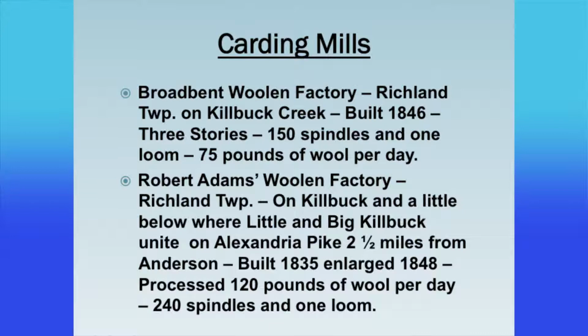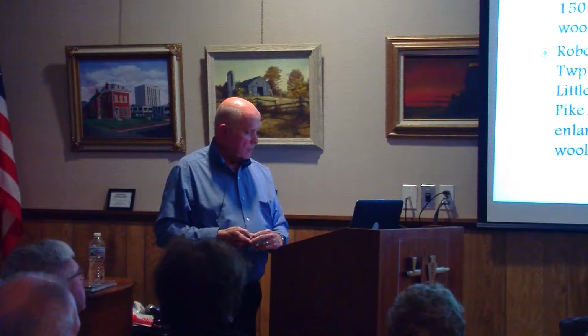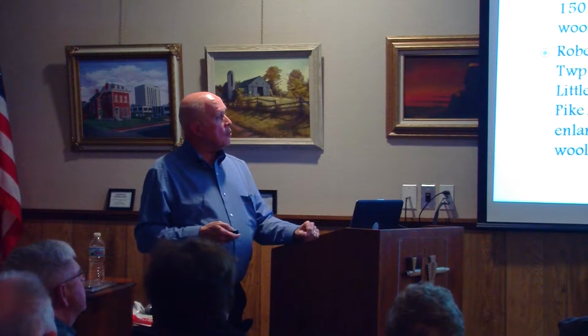The Robert Adams Woolen Factory, also in Richland Township on Kilbuck, a little bit below where Little and Big Kilbuck unite on Alexandria Pike, about 2.5 miles from Anderson, was built in 1835. It was enlarged in 1848, and it processed 120 pounds of wool per day. It had 240 spindles and one loom.